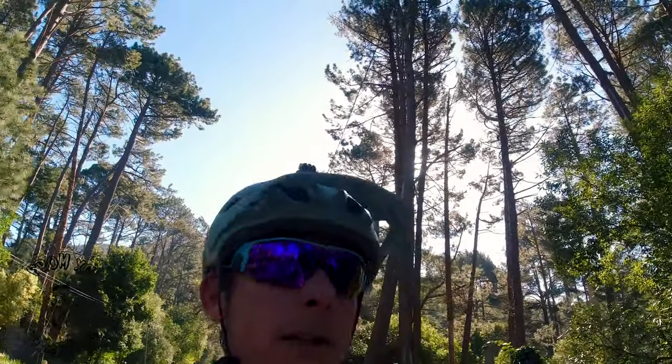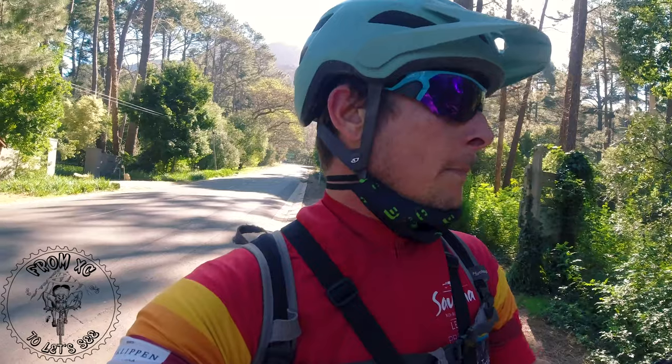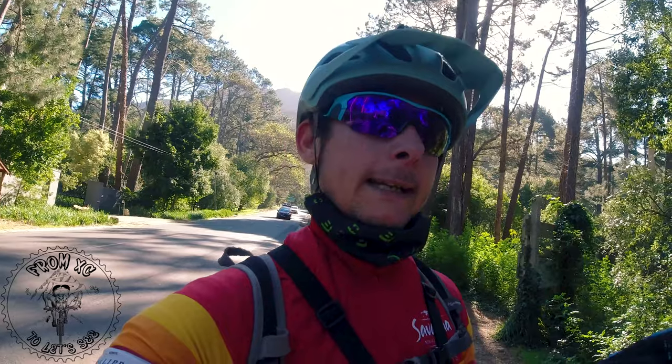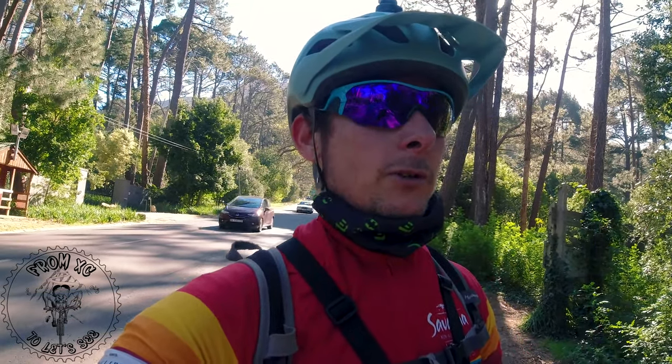it snakes down, as you guys are going to see, and splits into two parts, a technical section and a flowy section. I normally take the technical section down because I don't like the flowy section. The technical section has got roots in it. I know, don't talk about roots with me, but it's nice. It's not so bad if you know how to ride it properly. But I'll show you which one is what and where the Greenbelt goes and where it ends. And yeah, hopefully that answers some of your questions.